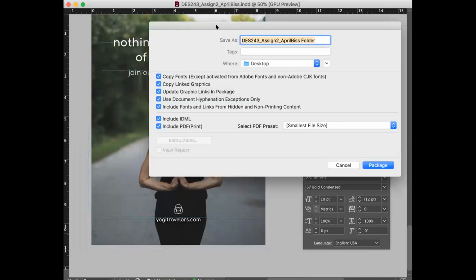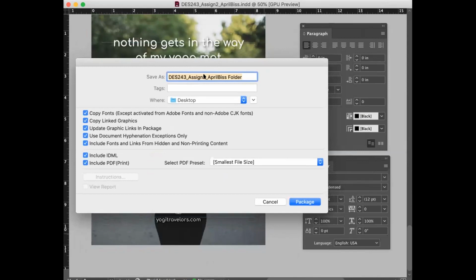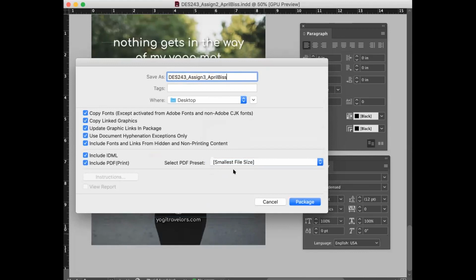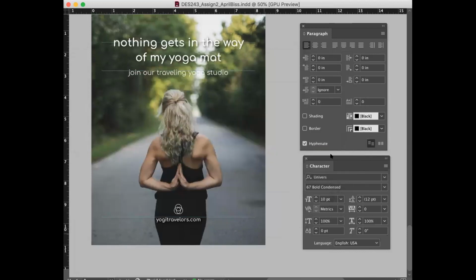Another panel will pop up where you can change the name. I would change it to assignment 3 and then your last name, whatever the assignment specs give you. I'm going to save it to my desktop just for now. You can have a folder for your class if you want. Make sure that you have everything checked, including the PDF. Smallest file size is fine, especially since you'll be importing the TIFF file, so you don't want it to be really big. I will just be reviewing this on my screen. So everything should be checked, then hit Package and click OK.